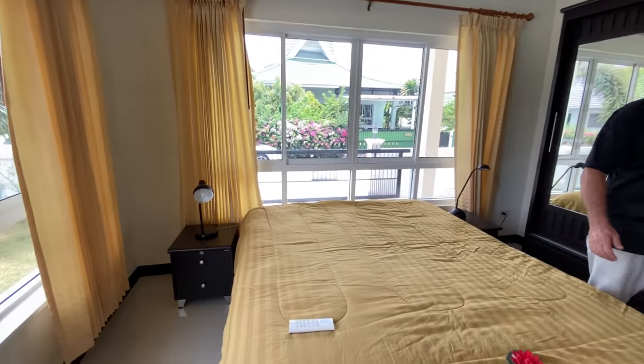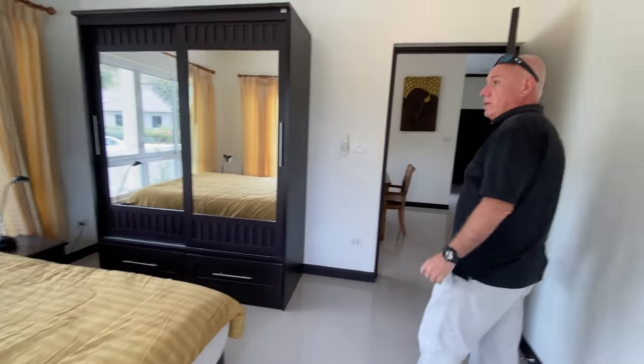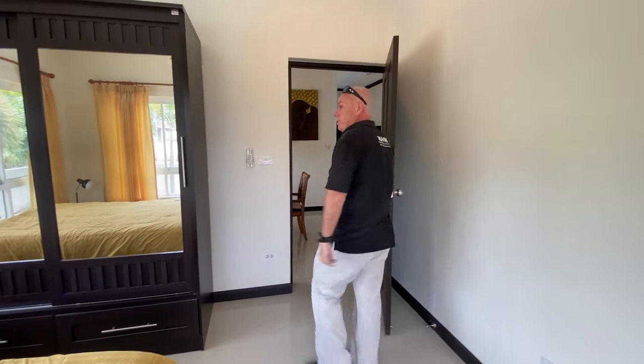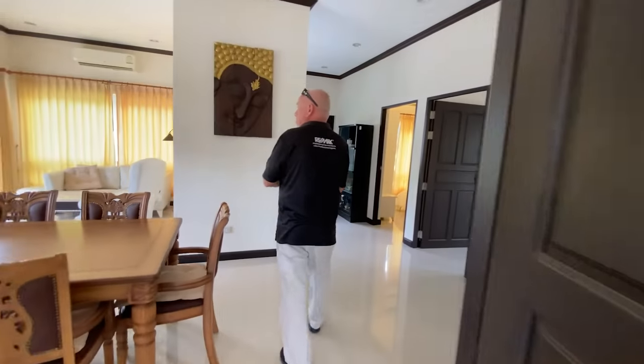So it's going to get a lot of sunlight through here, don't you? Yeah, you get a lot of natural light here, for sure. It's nice. It's a good layout. You've got a place to park your car there, a little garden area, nice terrace over here.